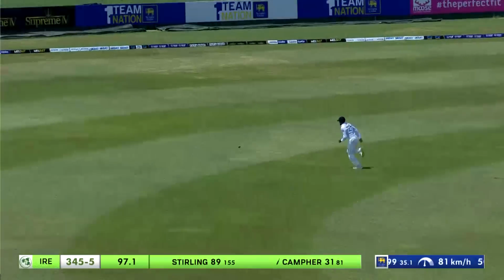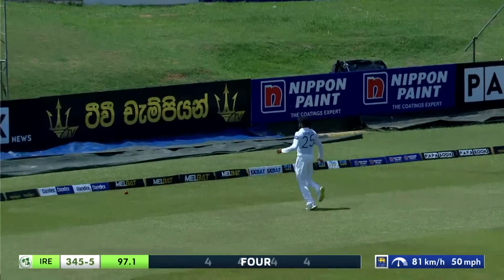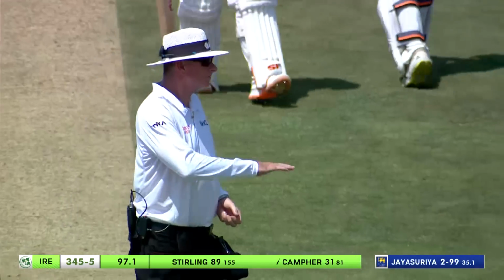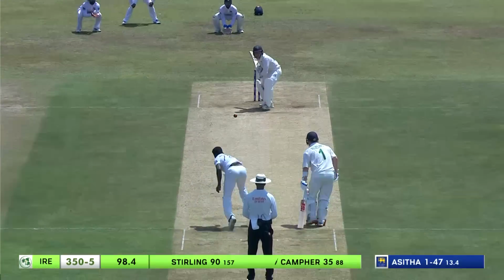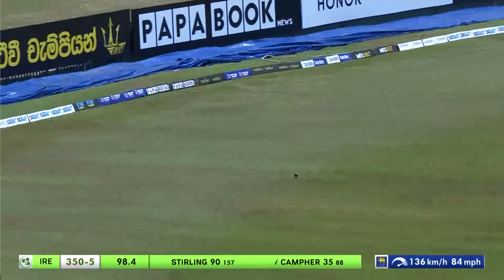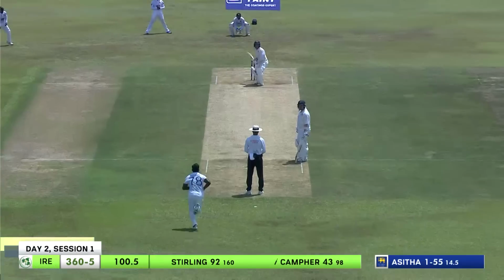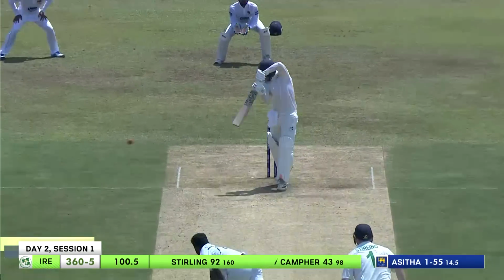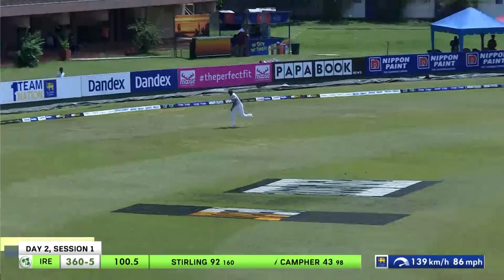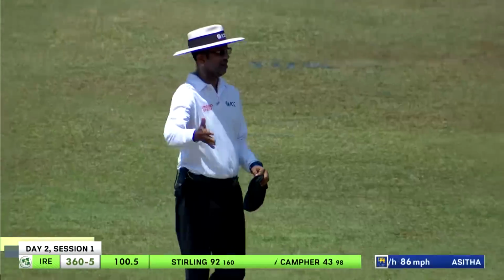Oh, lovely. They've done this so well. A partnership of 40, so they're scoring quickly. Oh, brilliant. Campher this time. Nice punching drive off the back foot. That may run away to the boundary. It does. Goodness, what about that for timing?